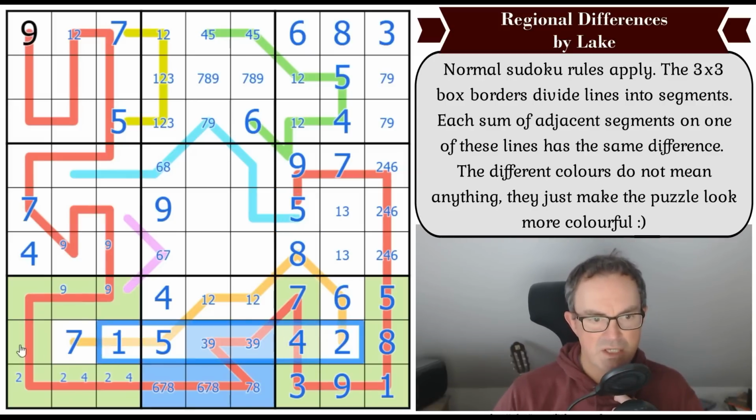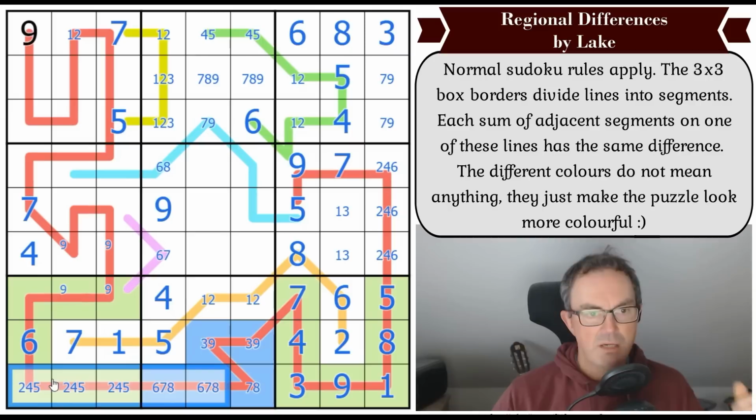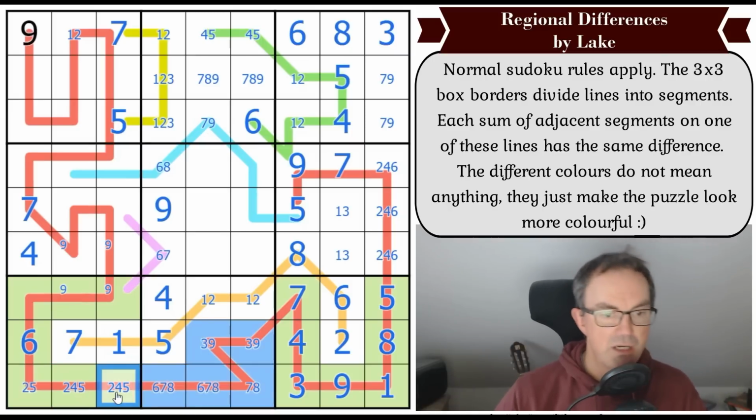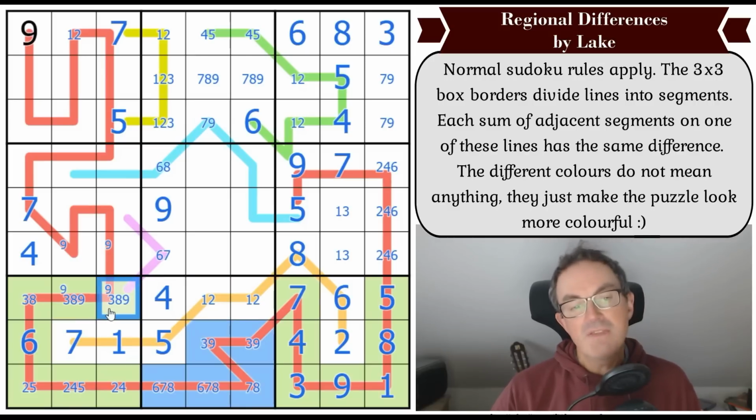Where's 6 in row 8? It's there. So these squares are now 2, 4, 5, to complete row 9, and we don't know actually enough, but we know a little bit. And these squares are 3, 8, 9, and that's not 9. Well, no. Okay, that is valid.